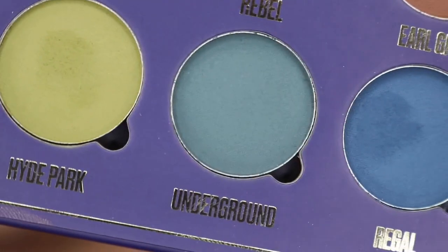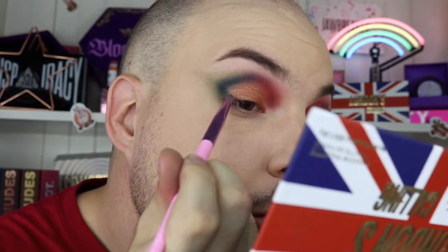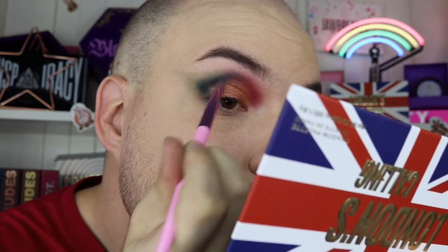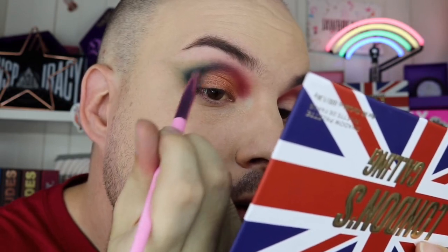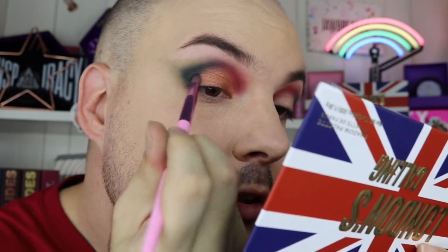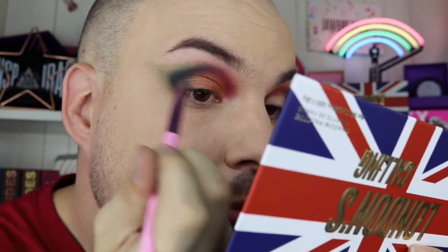And, oh, I don't really want to go in with that blue. So what I might do, we'll try Underground and see what that's like. Right, then I'm going to go in with Underground and pop that next to the shimmer and see if I can blend it into that blue. Please be a good shade, please be a good shade. So I'm going to take Underground and blend that into that bronze shade. Ooh, I think it's okay. Oh, okay. This shade's alright. It's just that blue. It's just Regal. She's not very regal. She is really hard to blend.